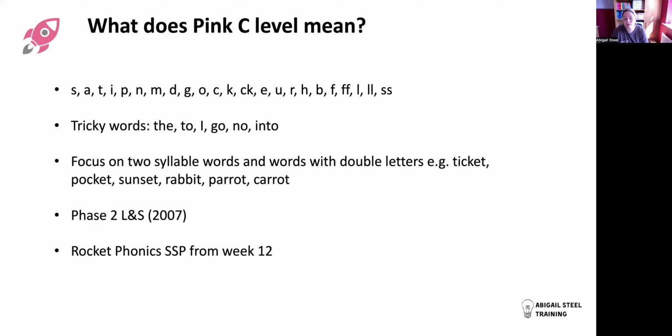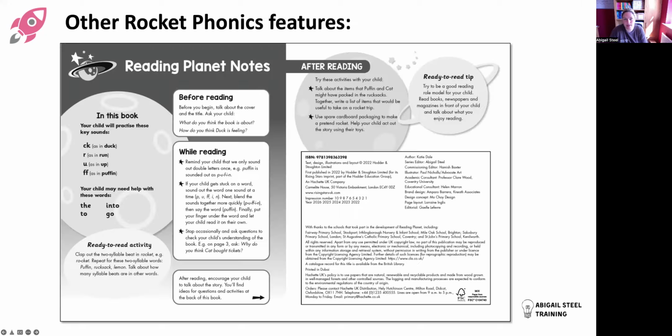Corresponds to the end of phase 2 from the old Letters and Sounds 2007. And in the Rocket Phonics teaching program, this would be from week 12 that you can access these books. So all of our Rocket Phonics books contain inside front and back cover teaching notes, so useful things for adults in schools or for parents that are reading with children as well.